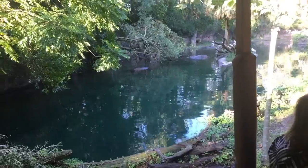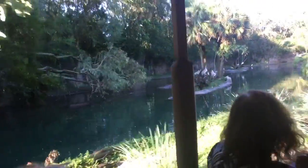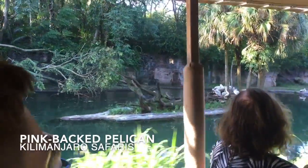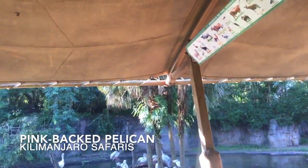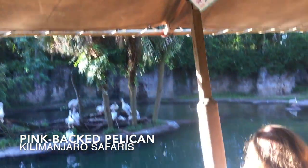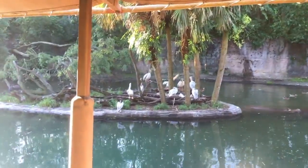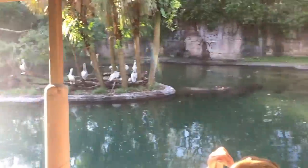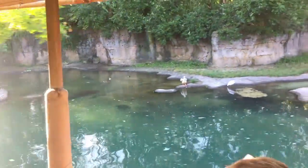Now, that's what you call a group of hippos. Now, these pelicans on your left-hand side are called the pink-back pelicans. If you look closely enough, you will see the baby pink-back pelicans. Now the pink-back pelicans got their name because, well, during mating season, their backs turn pink.